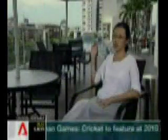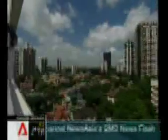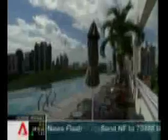The other thing that we find as a feature in this development was actually the pool. It was a response to the site constraint, the lack of space on the ground. And so we had to move all the amenities, the communal facilities up to the roof. You feel the pulse of the city as you're up here swimming. It was an exhilarating experience.